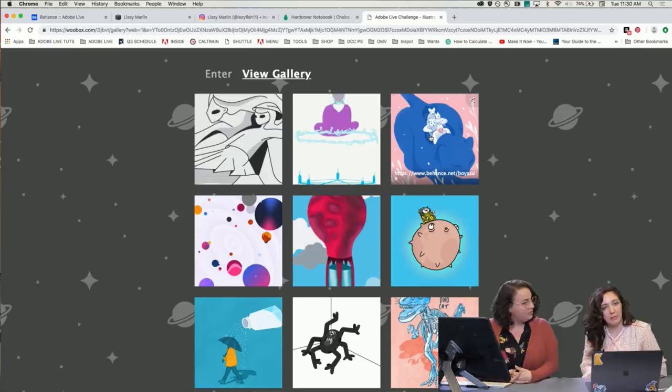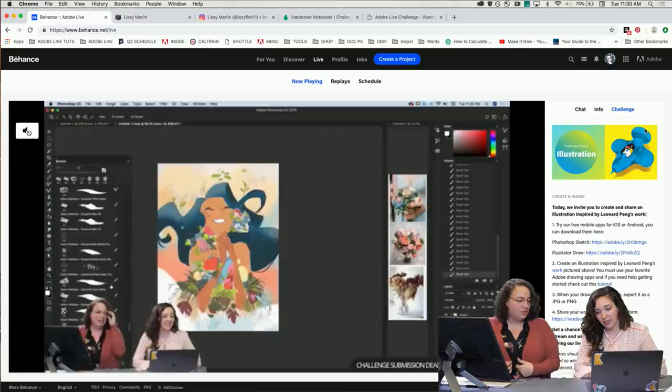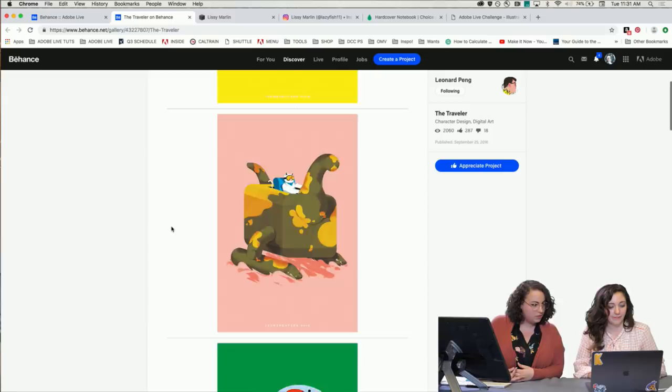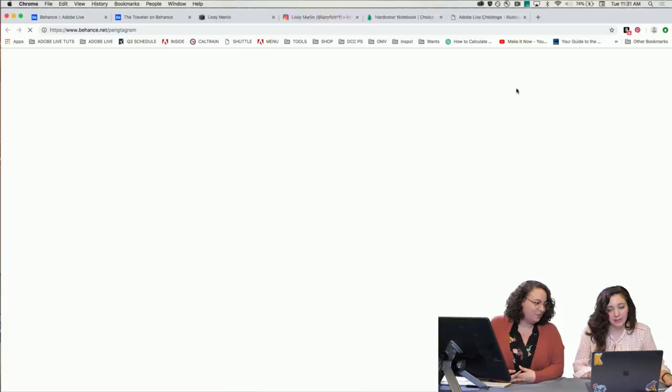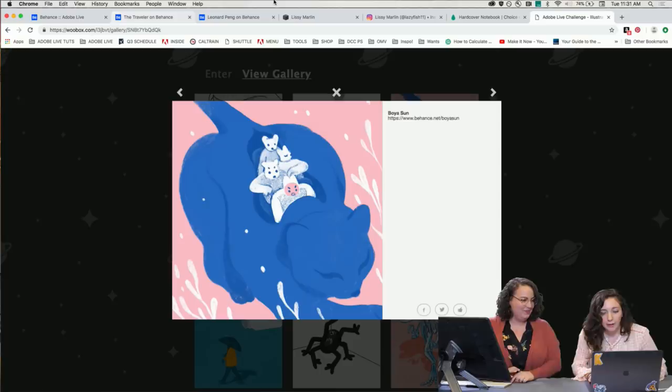The challenge was to create an illustration based off of Leonard's work. So super quick, I'm going to go to the challenge. You can see this is an example of Leonard's work. Very simple, but beautifully rendered. Lots of texture going on there. I'll even click on the link. So this, flat colors, highly designed, awesome. So make sure you go give Leonard a follow on Instagram. You can see I'm following him. You're welcome.